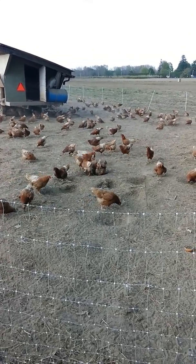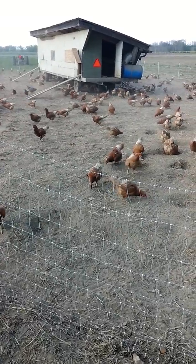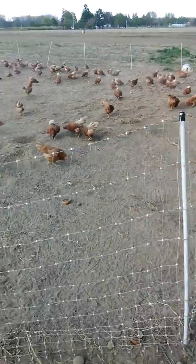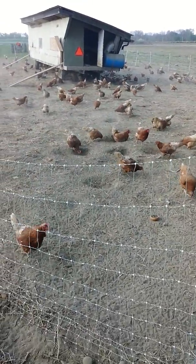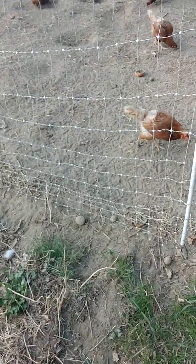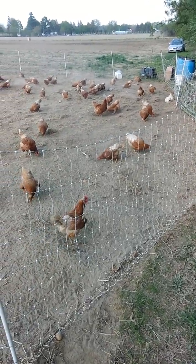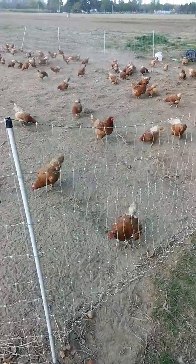There's a lot of chickens all over the chicken coop. All of them are just clucking away still. There's a nice brown chicken. The chicken is doing the same thing that dogs do. Just dig holes in the ground.